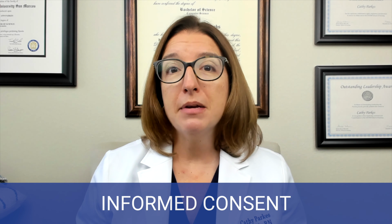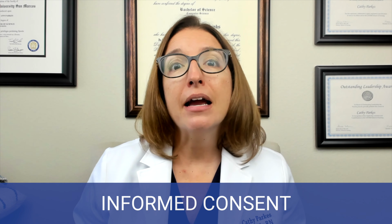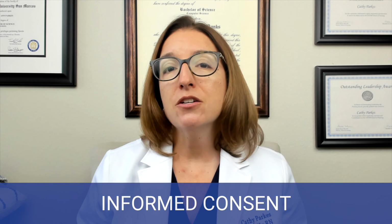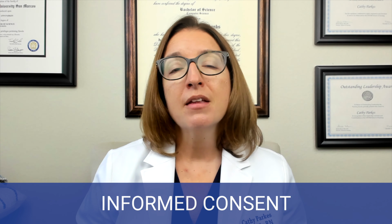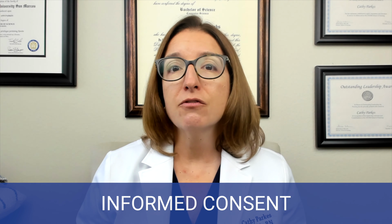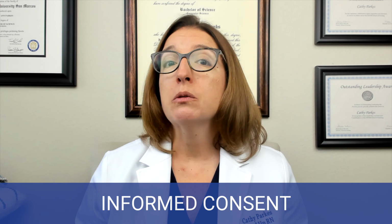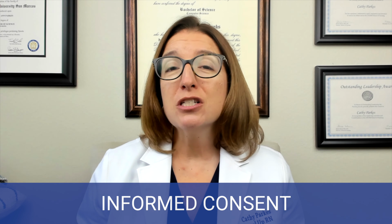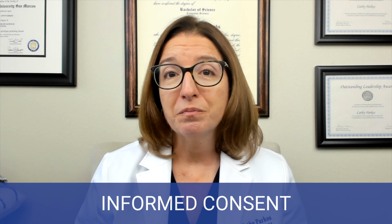In general, you have to be over 18 and not impaired in some way. So patients who are under the influence of drugs and alcohol, patients who are schizophrenic and maybe having hallucinations, and patients with dementia may not be able to provide informed consent.